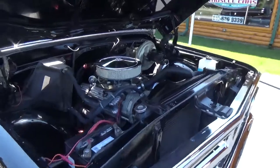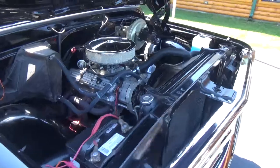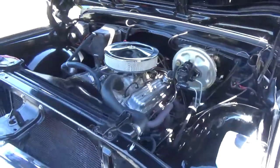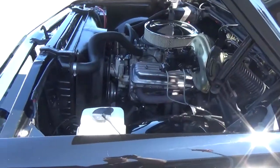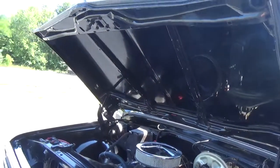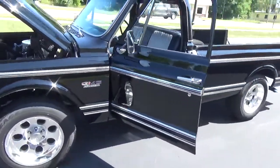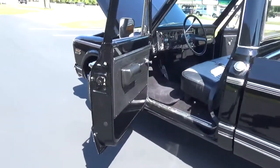Now they replaced the motor. It's got a crate 383 with aluminum heads, the Vortec aluminum heads. Edelbrock intake and carb. It's got your power steering, your power brakes. Heavy duty cooling system. I'll tell you, it's just a really nice truck. For black, it's straight down the sides.